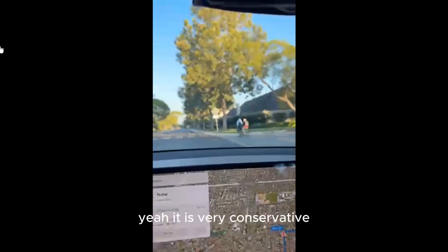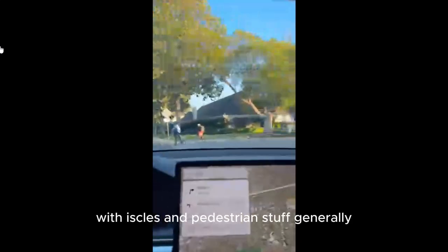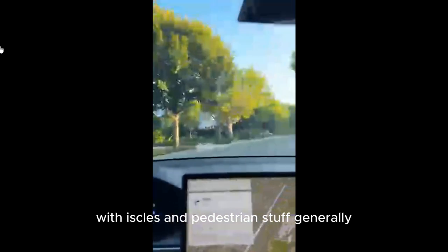Maybe it's waiting for pedestrians. Yeah, it is very conservative with bicyclists and pedestrians, generally. They had to turn away almost for us to continue.